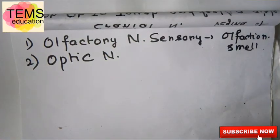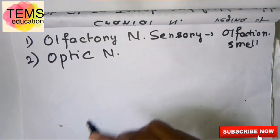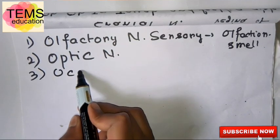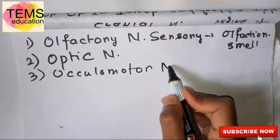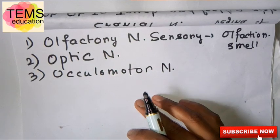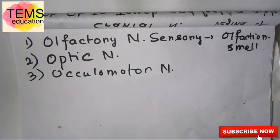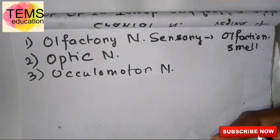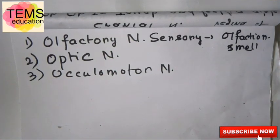So now the oculomotor nerve. Oculomotor nerve is a motor nerve, and its main function is movement of the eyeball. It innervates the extrinsic muscles that move the eyeball, and muscles that constrict the pupil and alter lens shape for accommodation. It also brings sensation from proprioceptors in eye muscles. So its main function is eye movement.